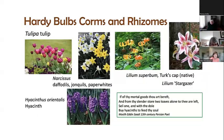Hardy bulbs include the tulip. And again, tulips are deer candy. I had a neighbor who said, I can protect my tulips. I put hair around them. And the first year he did that, it protected them just fine. Second year, the deer went, oh, nothing happened. I'll have these for lunch. And they were all gone.